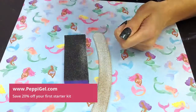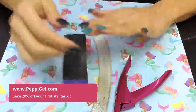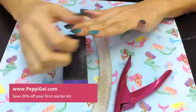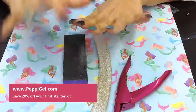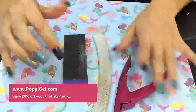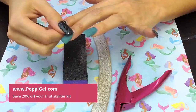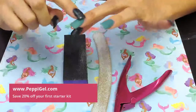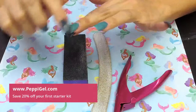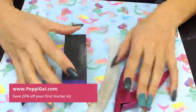And then I'm also going to show you how to trim your fingernails down with the Peppi on, because your nails are still super strong. But again, the goal is to get them down a little bit thinner so you don't have a very thick layer. So in your first go around, you're only going to do one dip up to the line, a little reverse of the normal. And then your second go around, you're going to do a full whole dip, and that's it. The goal is not to make your fingernails super thick.